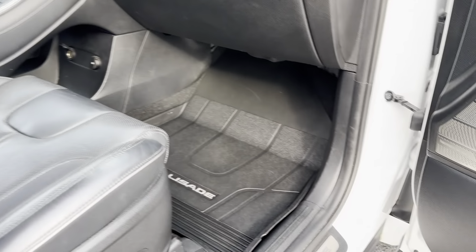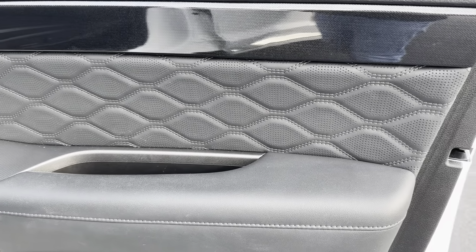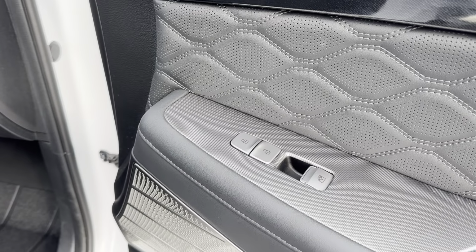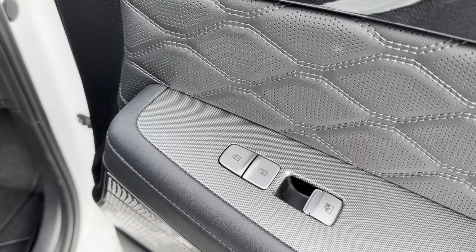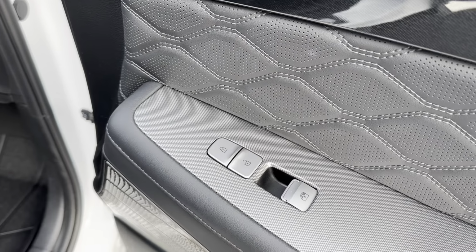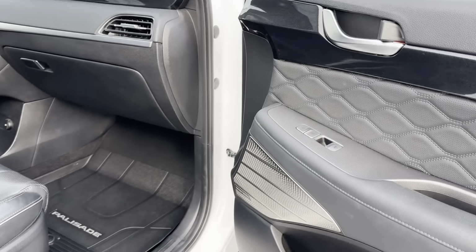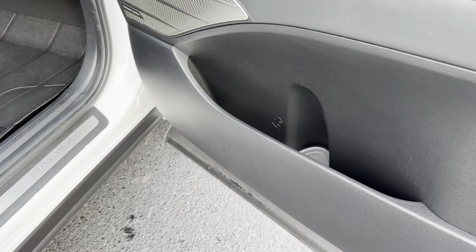Now this one does have your Harman Kardon sound system. So gorgeous quilted area over here on the door as well. But that sound system is truly magnificent. Sounds phenomenal in here. You do have your nice one-touch window up and down with lock and unlock. Extra cup holder over here in the door and a lot of space down there below.